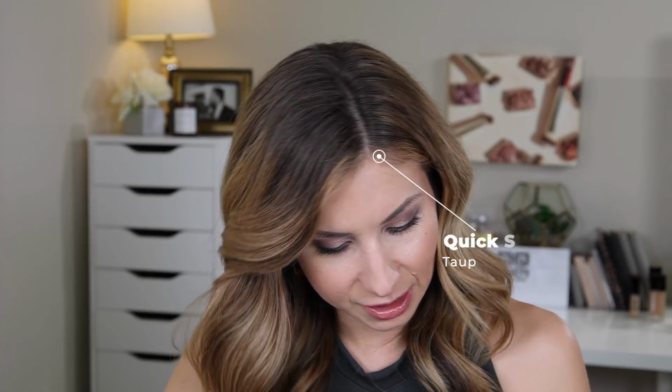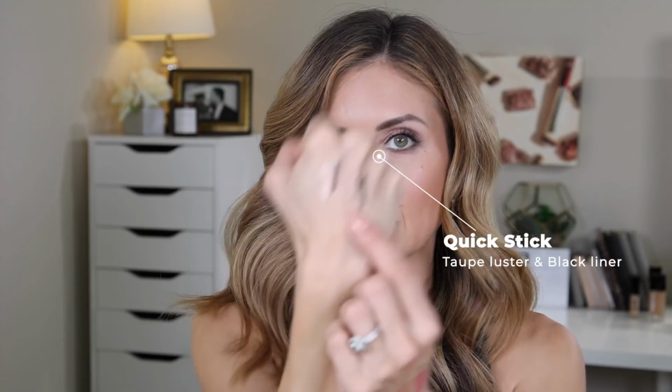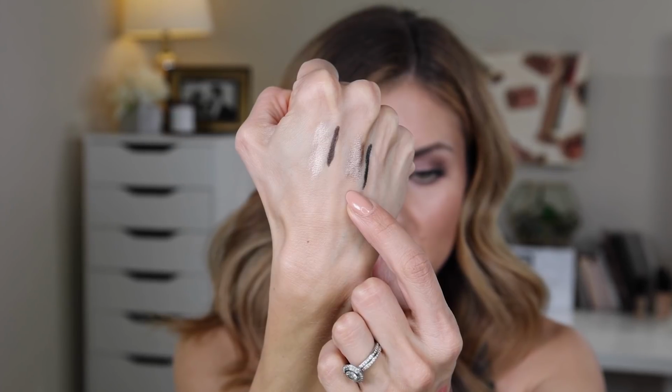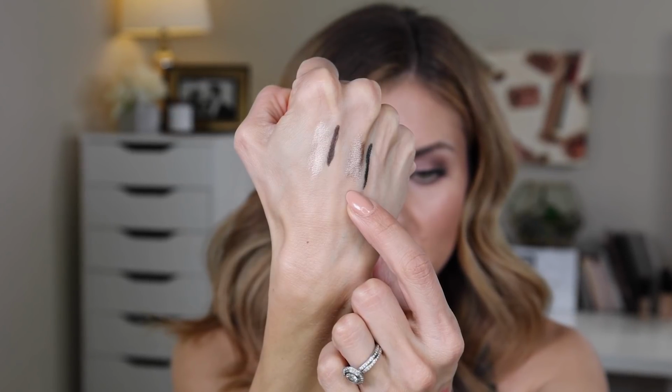Okay, so this is a black liner with the cream shadow. So this is what you are seeing here. That is taupe, and that's really beautiful. I love that color. So these are nice. I like these a lot.